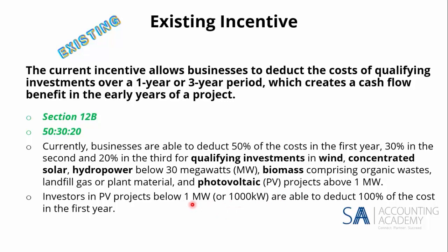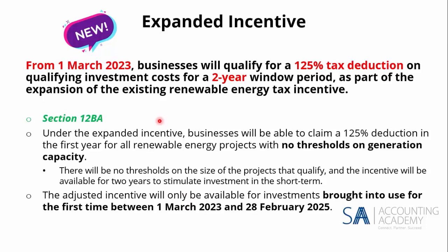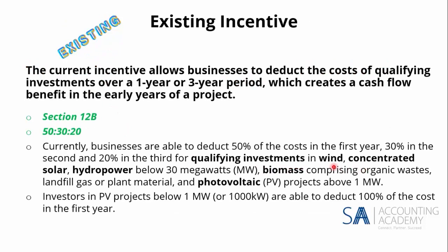So if it's below 1 megawatt, then you can claim the full 100% now. What is the newly expanded incentive all about? Well, from the 1st of March, they're backdating it to the 1st of March. Businesses now qualify for a 125% tax deduction on your qualifying investments. So we're still talking about the same investments that we talked about here: wind, concentrated solar, hydropower, biomass, and photovoltaic.